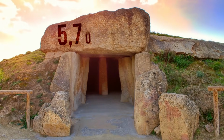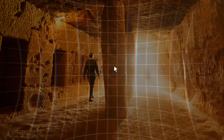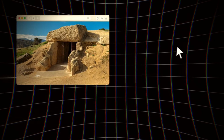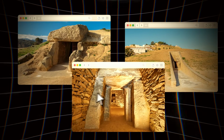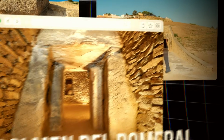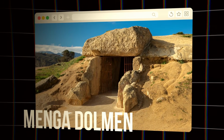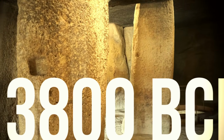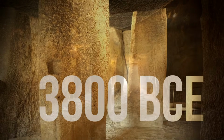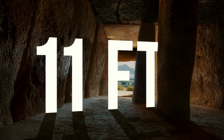The Menga Dolmen is a 5,700-year-old monument, which means it was built when there was very little engineering technology available. It is one out of 3 megalithic structures located in Antequera. The other famous neighboring megalithic sites are the Dolmen del Romeral and the Dolmen de Viera. But the Menga Dolmen is one of the most interesting ones since it was the first to be built, dating all the way back to approximately 3,800 BCE. Overall, it's 90 feet long, 20 feet wide, and 11 feet high.